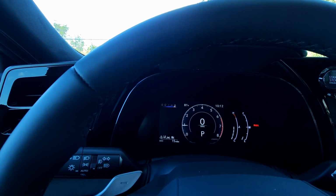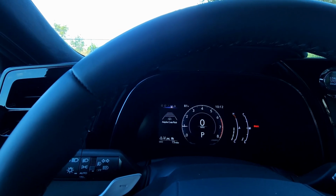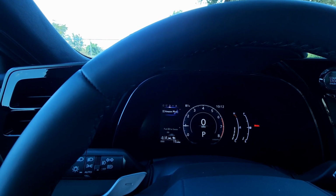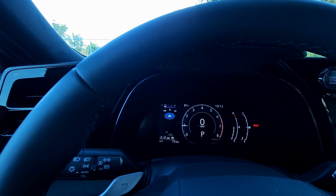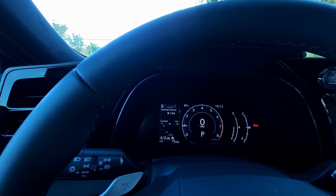Right now it says no messages, but there will be if you're due for an oil change, anything like this. Here's your adaptive cruise control. Here's your media sources. So you have the Apple Music, Amazon Music, FM, AM, and Sirius XM. Moving to the next one, you have the compass, and here's your info screen.